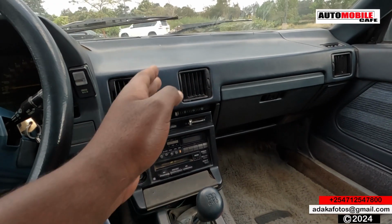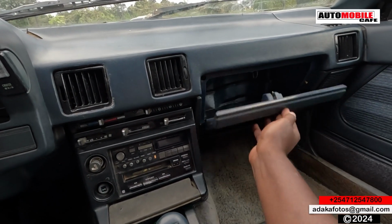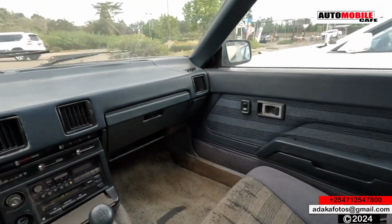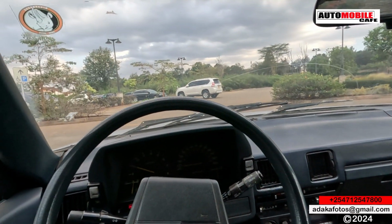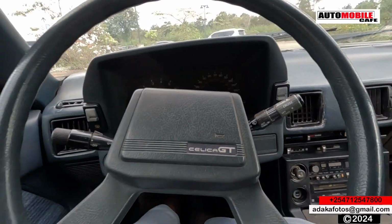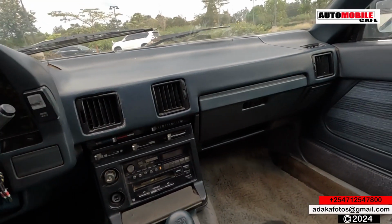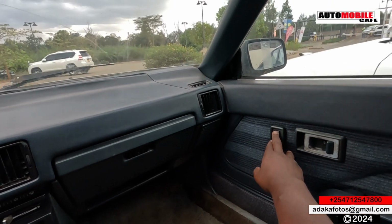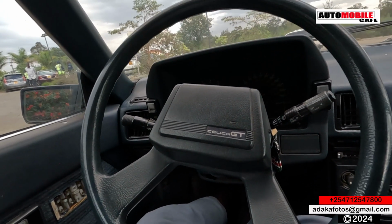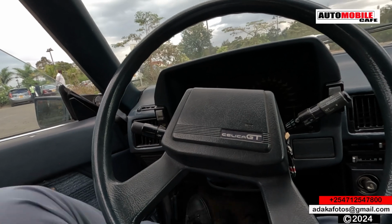Gen 4 Celica. Vents kawaida hapa na pale, glove compartments left, right and center, and being a one-hand vehicle, it's neatly kept for the age. It's well kept for the age, and yeah, so it can make a very good project car if you're interested in getting this. Apart from that, majority of the features in this car were electric, just as the one that I usually have on my end, and Pretty is the name of this vehicle.